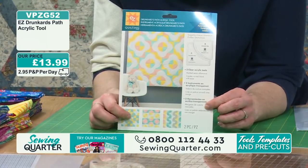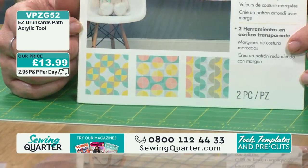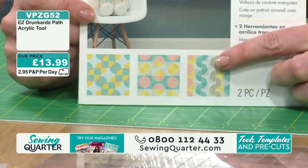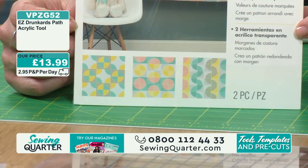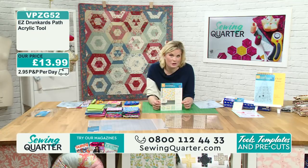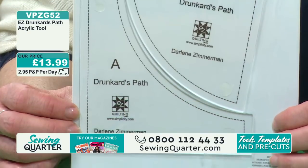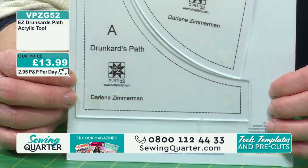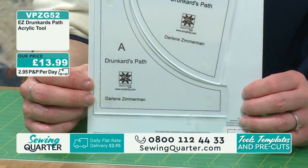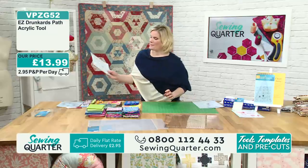So you're getting your acrylic rulers. And then, can we have a look at these any closer? Because I just think they're really lovely. Just the fact you've got three or four quilts in one ready to go just by changing things up a little bit. I like the wiggly wiggly one down here. It's a good wiggly wiggly one, isn't it? A little bit 60s. Oh, you could team that with the Twist and Shout fabric, couldn't you? There you go, so that's your Drunkard's Path. Very clear, very easy to use. And off you go, $13.99, great price too. VPZG52. The pattern is all included.